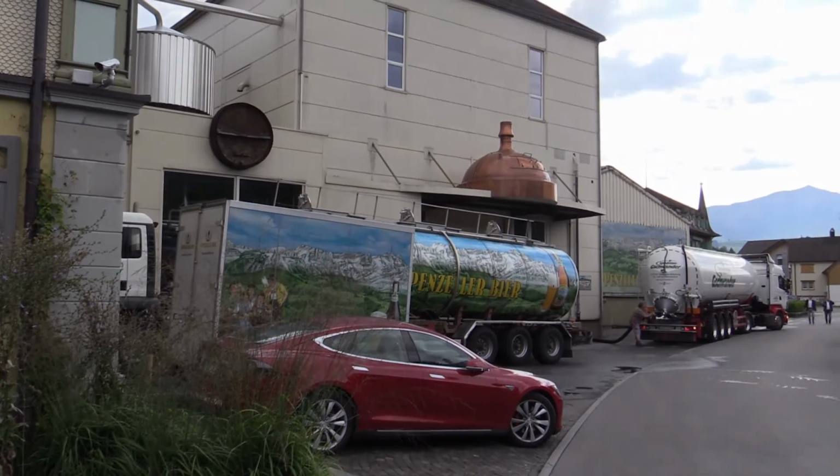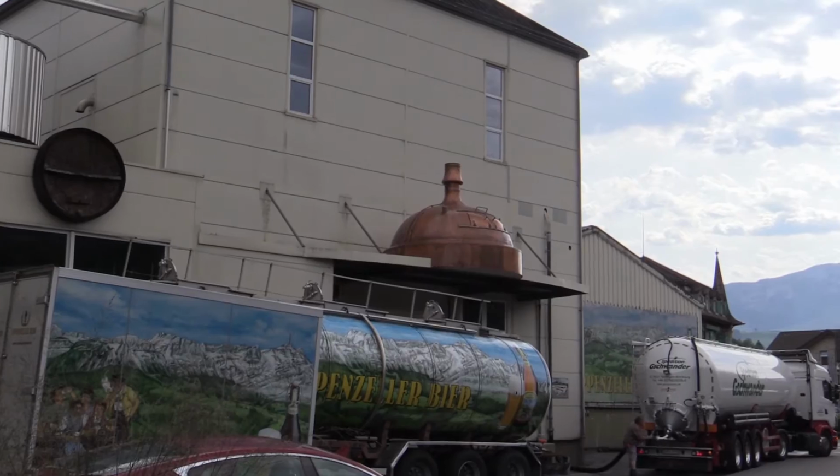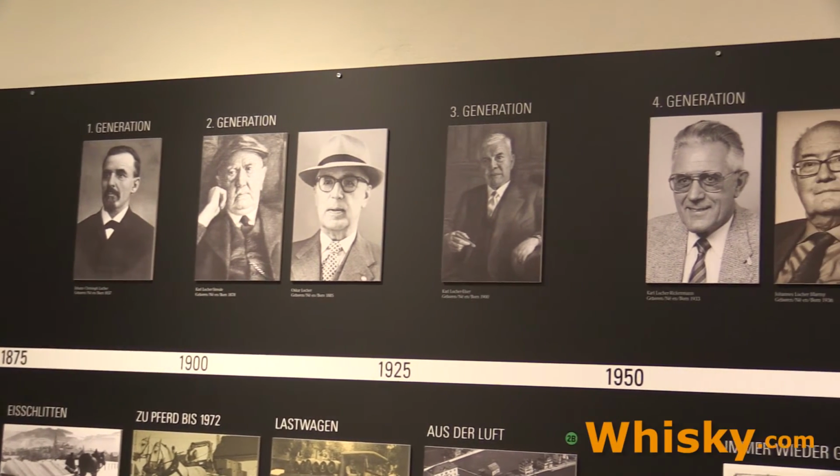The distillery and the brewery work in a very limited space in the center of the small town of Appenzell in the northeast of Switzerland. The ancestral portrait gallery reaches back five generations.